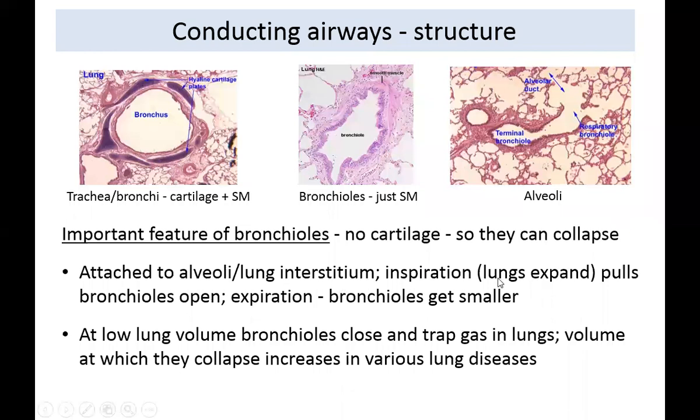The interesting thing with these bronchioles is that, because of the structure of the airways, as I said, they can collapse. Because of their attachments to the other tissues, when you inspire, when you breathe in, these bronchioles expand. And when you breathe out, they get smaller. If you breathe out far enough, they close off, and they trap gas behind them. That is called residual volume. That is gas that you can't breathe out.